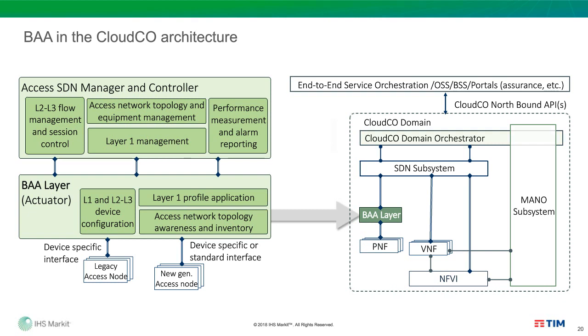And then within the OBBAA project, also another technical option has been identified to implement this layer, which is something that incorporates more the intelligence of a manager and controller, and in this case we call this unified access manager. So one single management and control chain to address multiple FTTX scenarios in multiple technologies. Now, let's have a look at the characteristics of the BA layer.